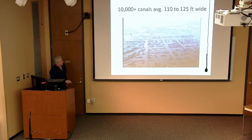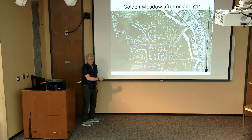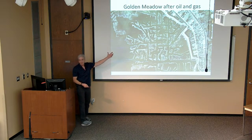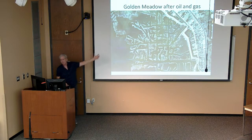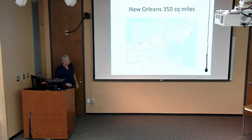Those are mostly what's left here, this spoil levee. This is Golden Meadow. This was all swamp into the '40s when the oil and gas industry moved in there. This was high land, an actual levee. There were cotton fields. I have pictures of cotton fields down here in 1938. There's no cotton now. The only thing that's left, looking like bones in the graveyard, are the spoil levees.